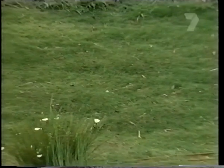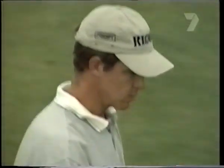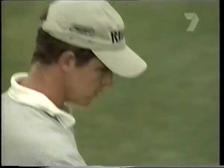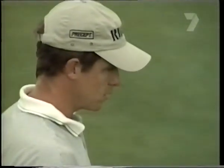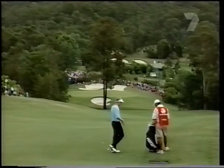Oh, gee, I don't know where this might have gone, in the water. Wow, must have just caught the tree. Look, I missed it. No, it's not in the water. Just, no, it is short of the water. There's the shot that he's got left. Not an easy one. Downhill to uphill to an elevated green out of the rough with a pin cut right on the front of the green. It's like trying to stop it down Highway 1, really.